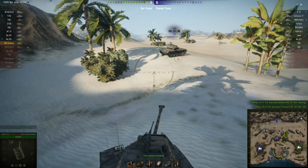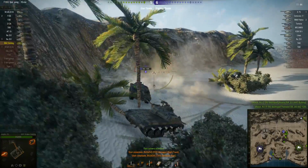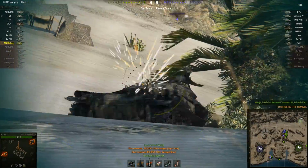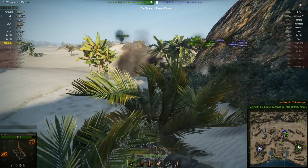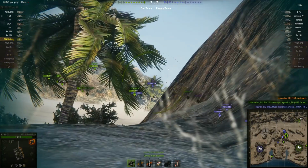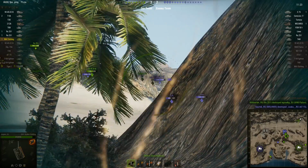Oh no, it's all going horribly, horribly. He hit my gun. My gun took the shot. Point blank range, direct hit from a 152mm howitzer, and all it did was knock my gun out, and some minor hull damage. Unbelievable. I'd never get away with that again.